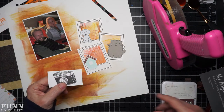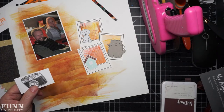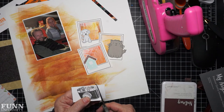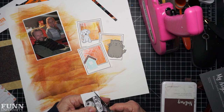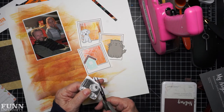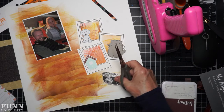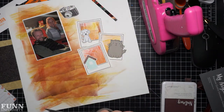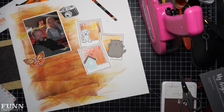Leah is a photographer, so I found a stamp of a camera to add. Do a rough chop around it. Leave that little lip. Makes cutting so much easier. Don't cut on the line. We'll have taken a picture of them. And I found this really pretty butterfly. See, she likes tchotchke better than Matt. He doesn't love it so much, but that's the way it's going to be, buddy.